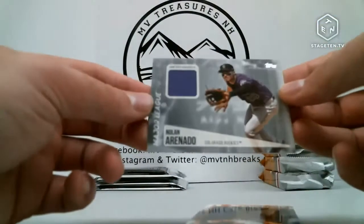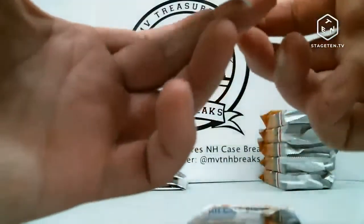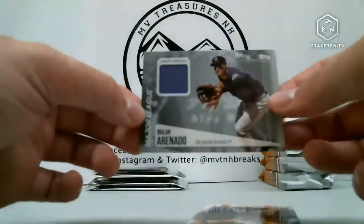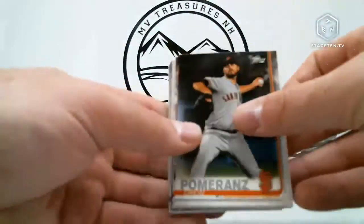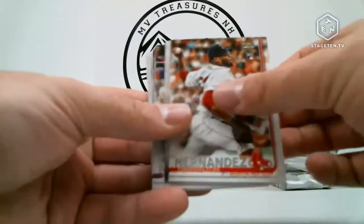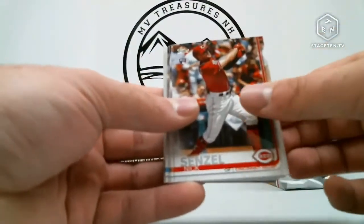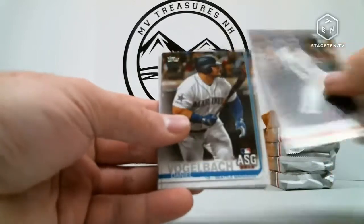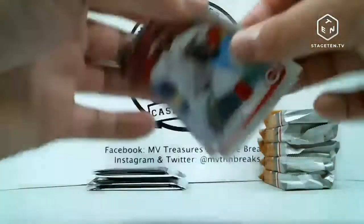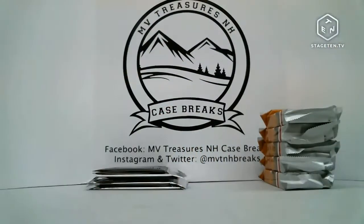It is going to the Rockies. Major League material, Nolan Arenado. That is not numbered, but Nolan Arenado relic for the Rockies. So now we're hunting one more autograph, and then whatever pops out of these box toppers, you never really know. Nick Senzel, rookie for the Reds. So that's the first half of box three.